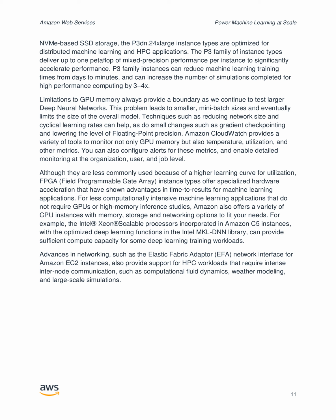Amazon CloudWatch provides a variety of tools to monitor not only GPU memory but also temperature, utilization, and other metrics. You can also configure alerts for these metrics, and enable detailed monitoring at the organization, user, and job level. Although they are less commonly used because of a higher learning curve for utilization, FPGA (Field Programmable Gate Array) instance types offer specialized hardware acceleration that have shown advantages in time to results for machine learning applications.